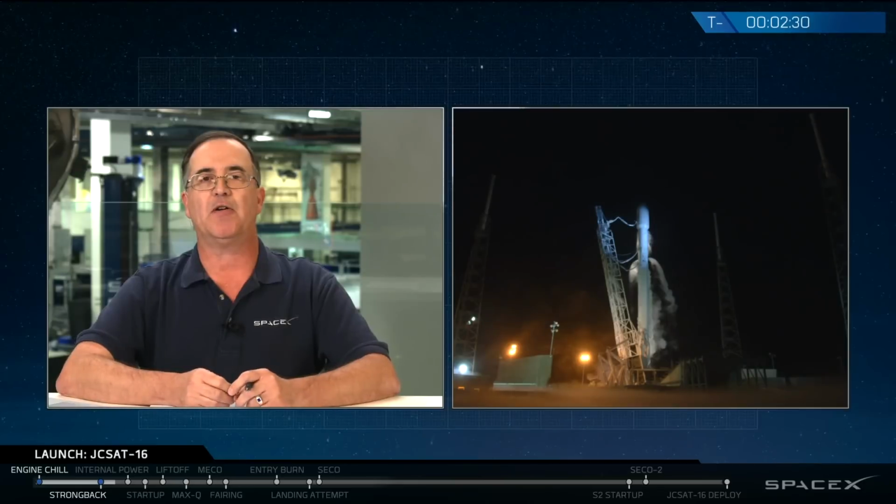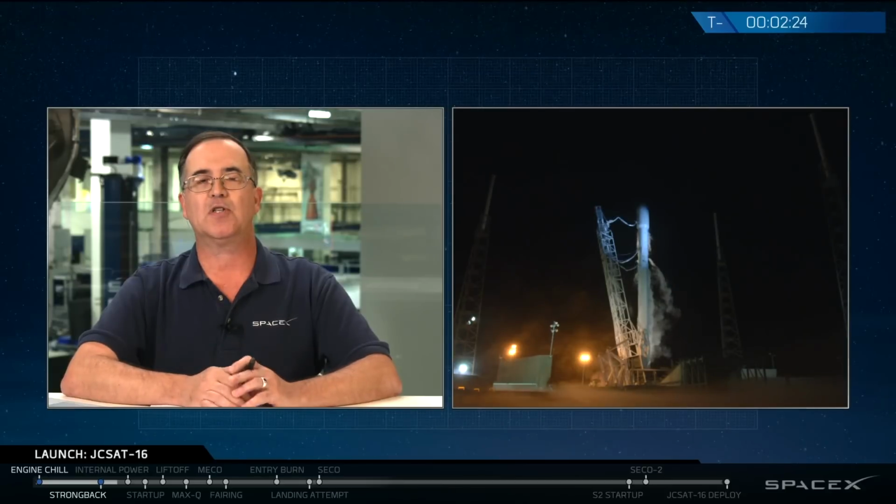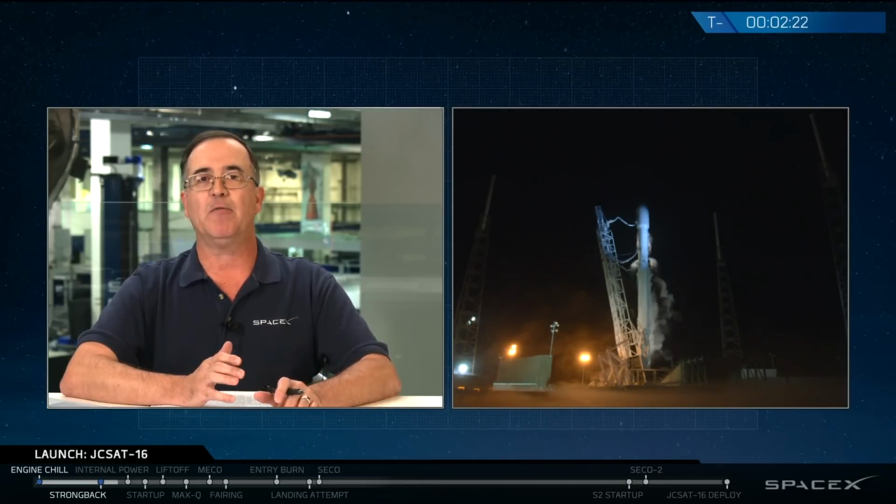You can see right now on the monitor, the strongback is reclining away from the 70-meter tall Falcon 9. The strongback moves to a position of 77 degrees above horizontal, so it's slightly leaned away from the rocket in preparation for liftoff so the Falcon 9 can clear.